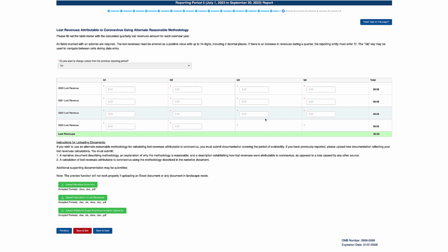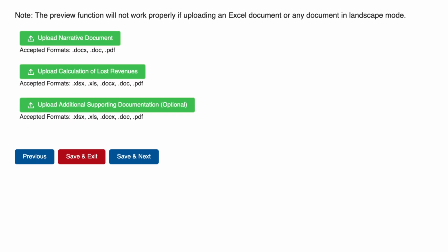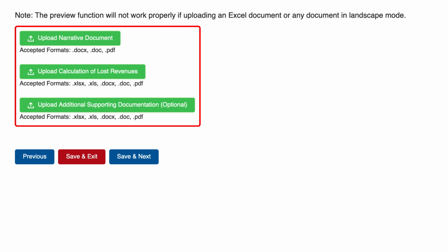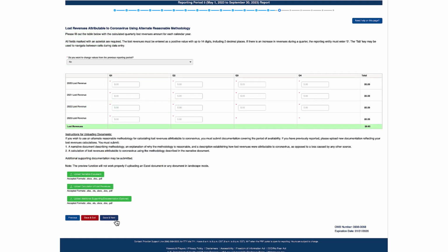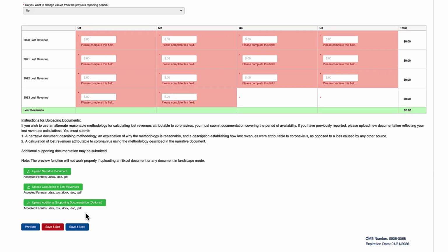If electing for option 3, please note using this method for calculating lost revenues increases the likelihood of an audit by HRSA. Other things to keep in mind for budgeted or alternate reasonable methodology calculation methods, you will be required to upload supporting documentation. If you have uploaded supporting documentation for a previous reporting period, the documentation will be available to preview and/or download. Finally, upon clicking Save and Next or Save and Exit, if you haven't made an entry, the system will alert you to the information that needs to be completed.